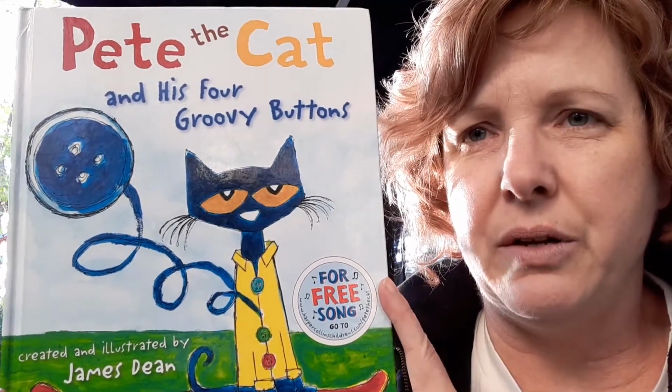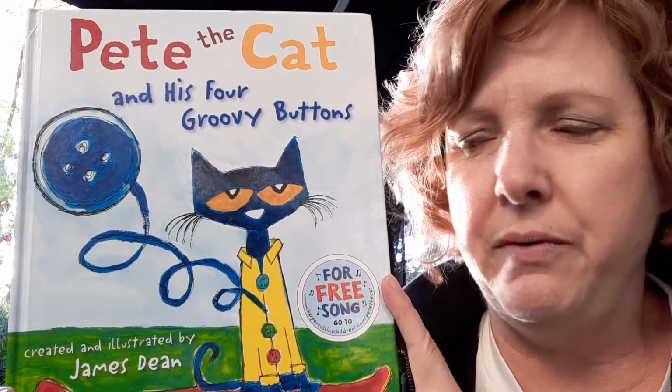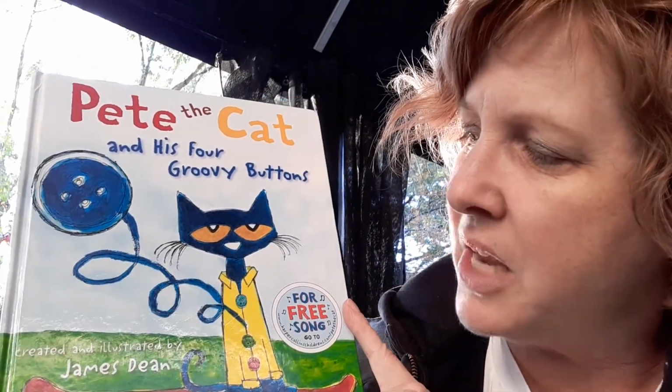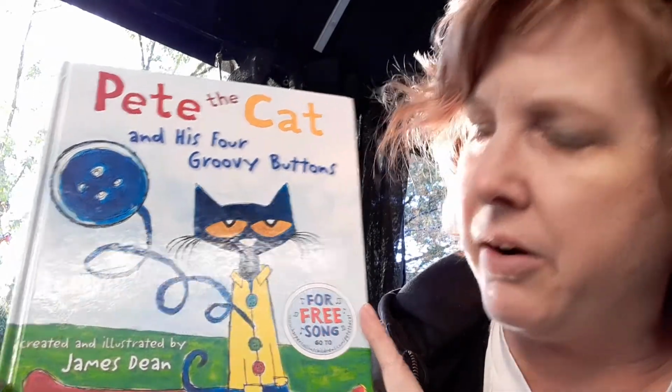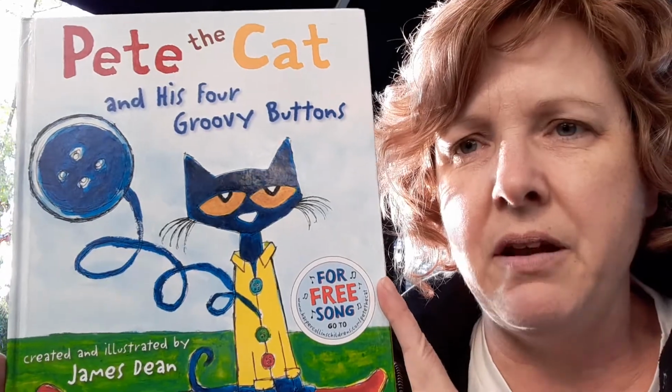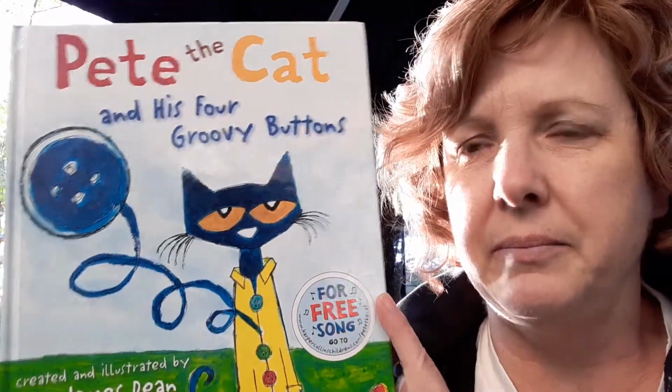Today's story is called Pete the Cat and His Four Groovy Buttons. It's created and illustrated by James Dean, and the story is by Eric Litwin. And this is a great story to go with the number four that we've been learning this week.